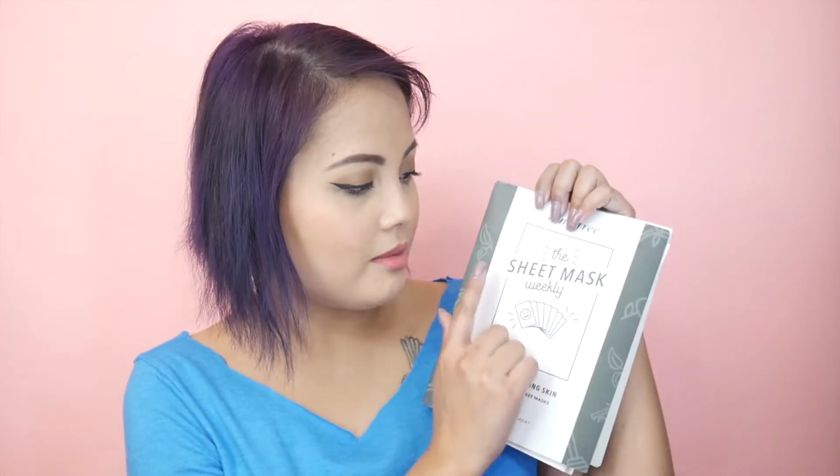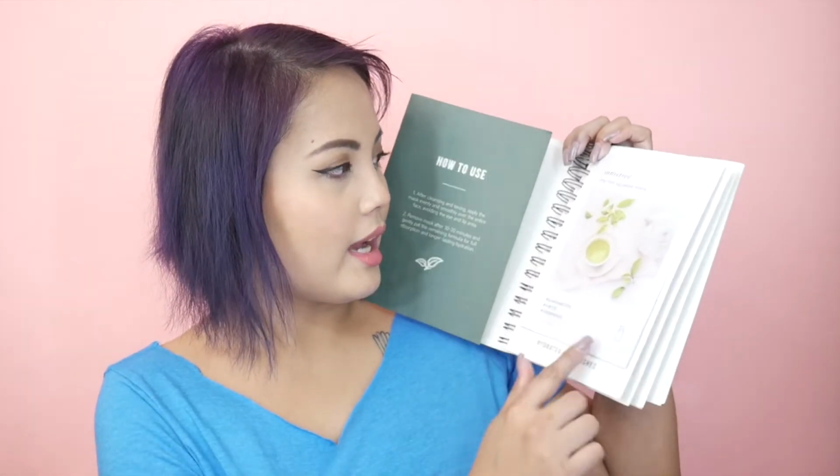So it's called the Sheet Mask Weekly, 7 Days to Glowing Skin. It's an actual booklet where it has different types of masks. And I thought this was such a great innovative idea to put in a booklet form.